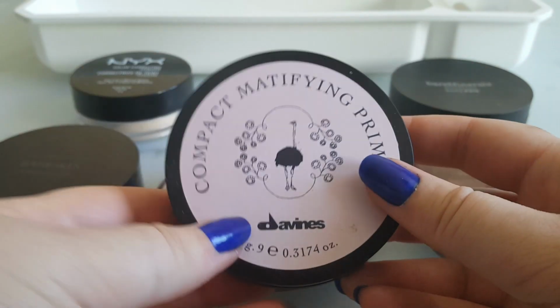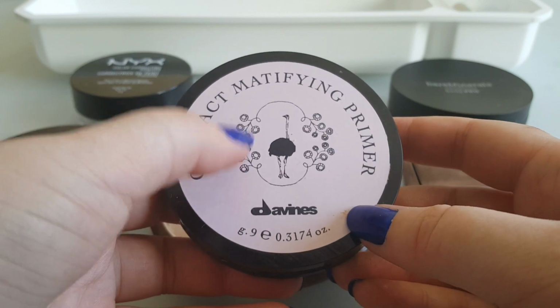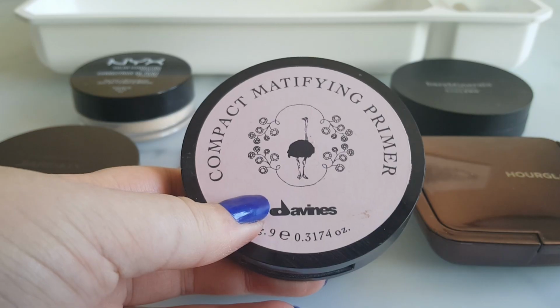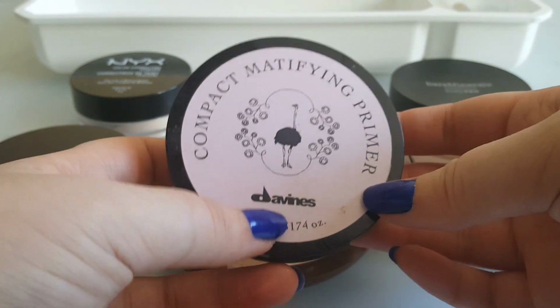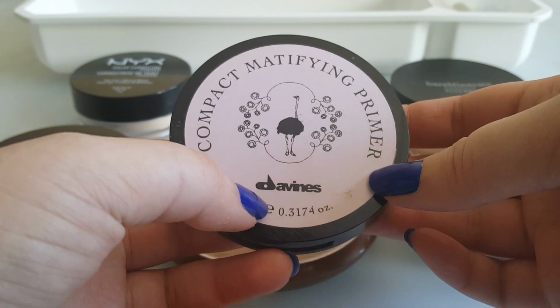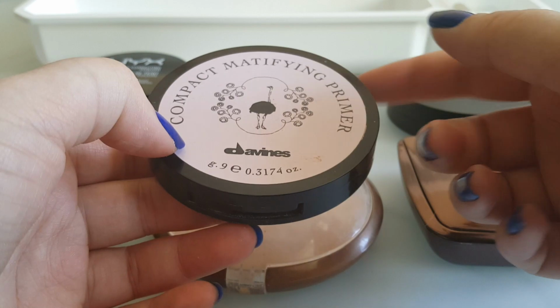Next up we have this weird thing that probably none of you are going to recognize. I got this off my work as well with Davines, which is a hair brand usually. I am going to get rid of this one. It makes no sense for me to keep something that none other than myself can get their hands on, so I will be decluttering this one.